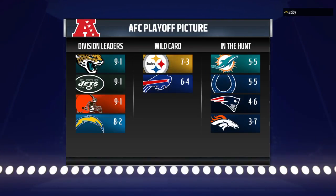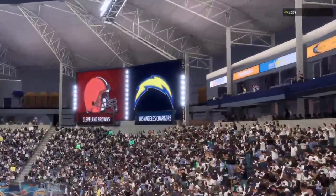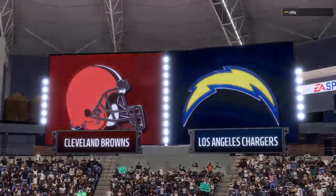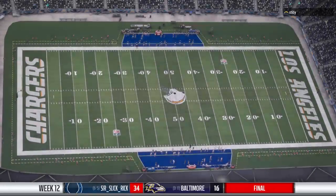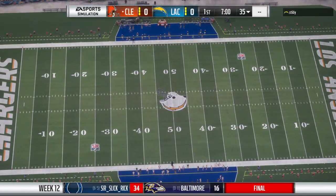Everyone, I'm Larry Ridley. Welcome to the NFL on EA Sports. The running game will be a focus today. The Chargers have the best rush defense in the league, and they're going up against the Browns, who will try to avoid becoming one-dimensional. All right, Larry.